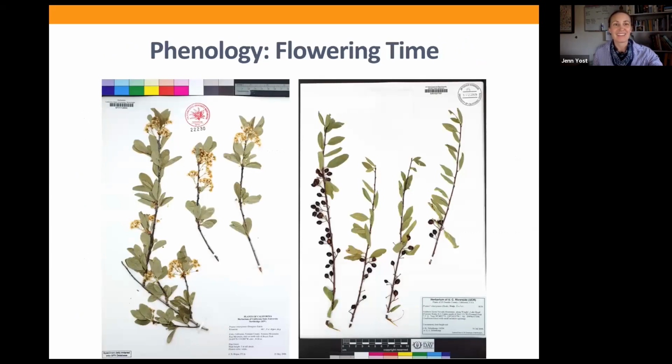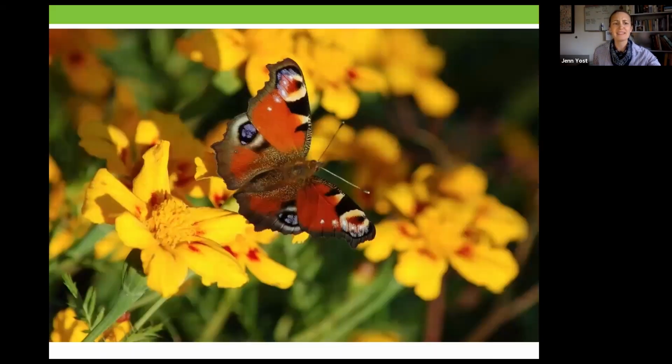Now, the other thing that we can get from herbarium specimens is an understanding of phenology. Phenology is the study of life timing events, and we are particularly working right now on understanding flowering time. When you look at a specimen, you can see if it has flowers on it. Most of them are collected when they are in flower. And what that tells us is that for that given species, at that day, at that place, that species was in flower. And that is incredibly important because many organisms, including humans, depend on plants for their resources, both flower, nectar, pollen, and fruits. And so this has led to the development of a project, a collaboration across California.